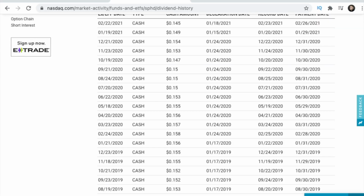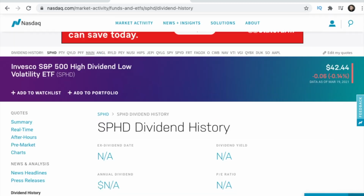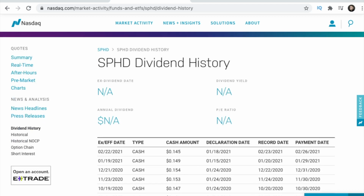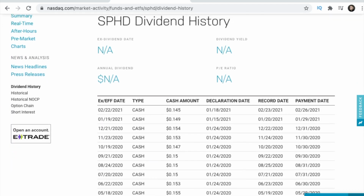Now, let me show you this other screen. So if we go over to my other tab, I have the NASDAQ website up here, and this basically is the SPHD dividend history and why I'm not happy with this stock right now and why I actually sold all of this stock here in the past month. I collected my dividends and I got out of it.